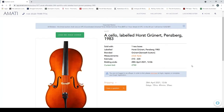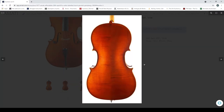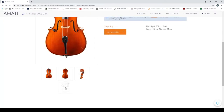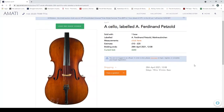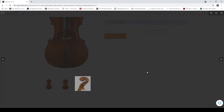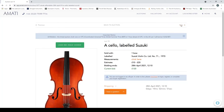A cello labelled Horst Grunert, Penzberg, 1983, sold with two bows, I think. Looks pretty standard. There's nothing common there, other than you can see that there's a repaired crack. We won't look at all of the condition reports because that'll take a bit too long. A cello labelled A. Ferdinand Petzold. Okay. A cello labelled Suzuki. I don't think we need to look any further on the details of that.